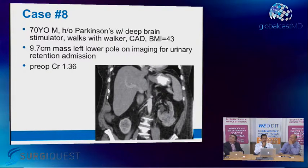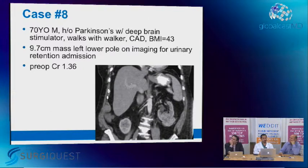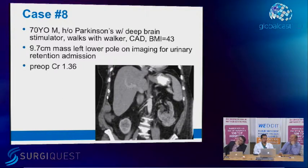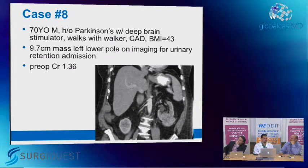So here's a case that I showed just because it has a surprise at the end. This is a 70-year-old man. He's got Parkinson's disease, a deep brain stimulator, relatively functional with his stimulator on, though he walks with a walker. Coronary artery disease, BMI of 43. He's got a 9.7 centimeter lower pole mass in the left kidney, as you see, and his pre-op creatinine is 1.36.